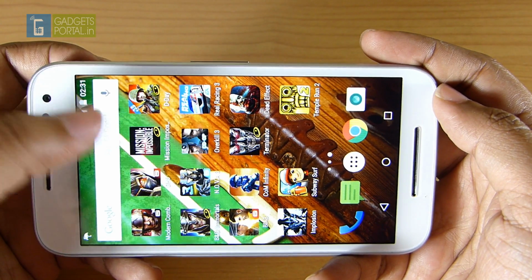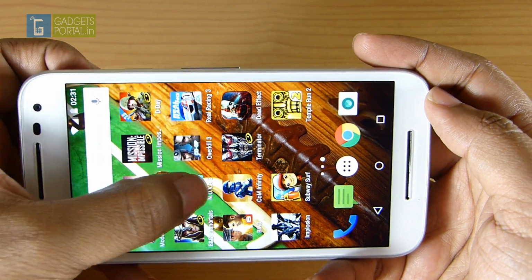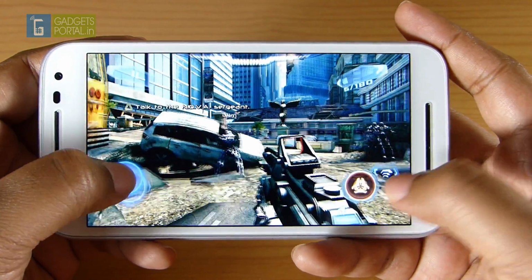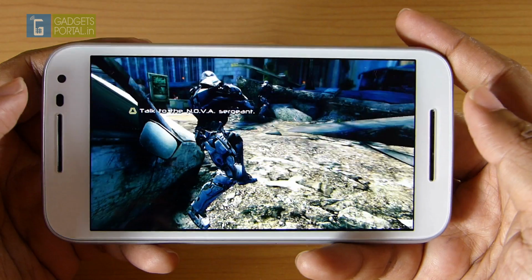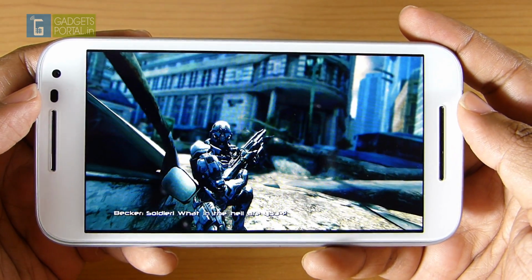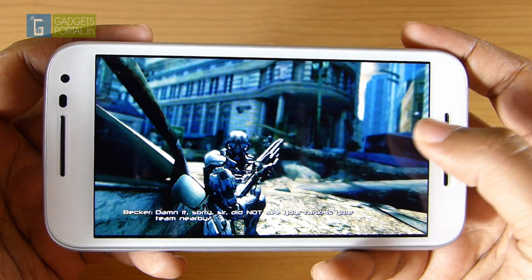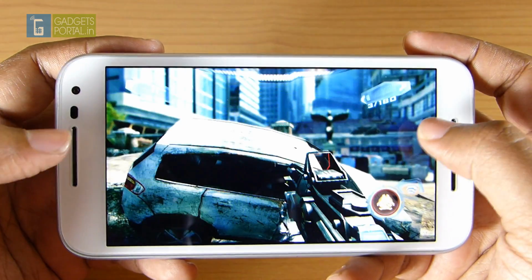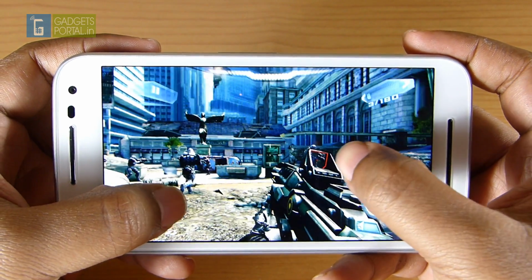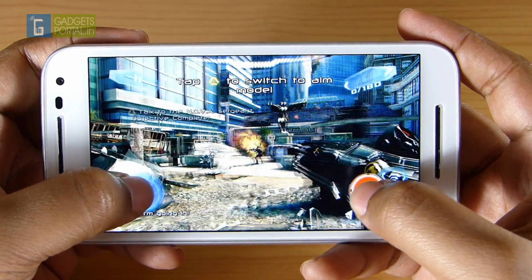The game I'm going to try now is Nova 3, which is one of the most graphics intensive games. I want to mention here, when I tried this game previously, the graphics lagged, and as you can see the graphics is lagging heavily, so the Moto G3 is not handling this Nova 3 quite well. The screen response is very poor and this game is not playable at all.